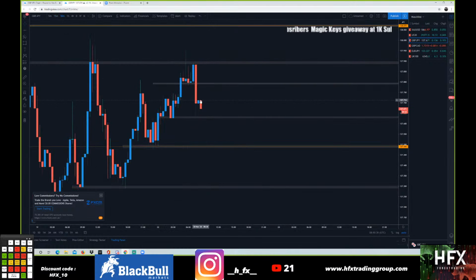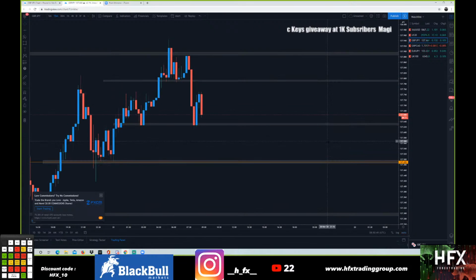So what's probably going to be better is if this 30-minute candle can come down and close below 137.630, then we can anticipate the next 30-minute candle to also continue moving down. So yeah, we'll have to wait and see there.